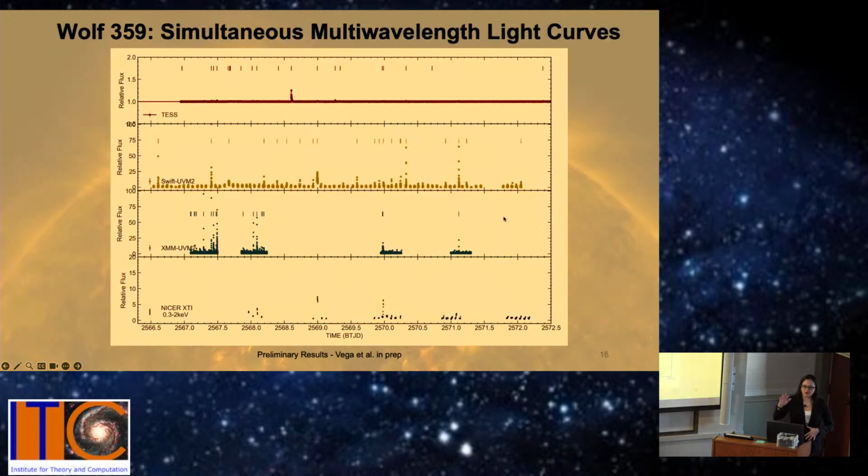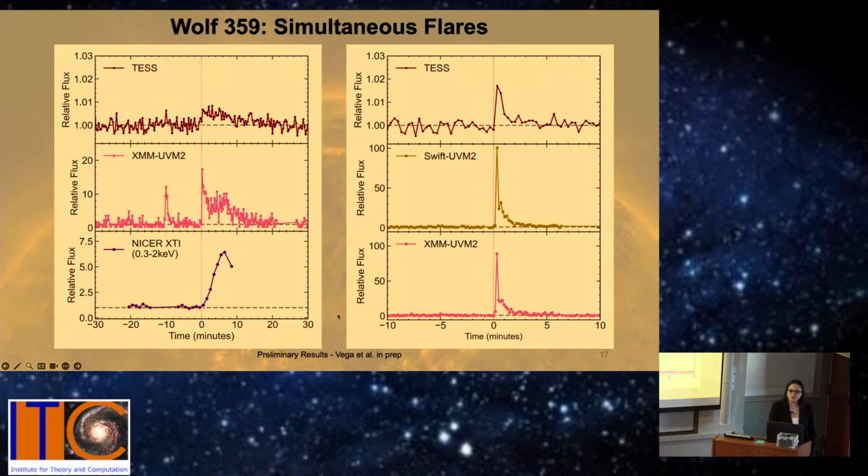Here is a broad view of the simultaneous light curve, where we have the tick marks denoting where we find flares. We have observations from optical all the way to X-ray. And again, here are some more examples of simultaneous flares of two events.